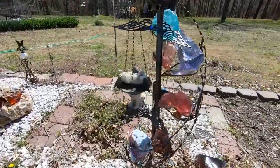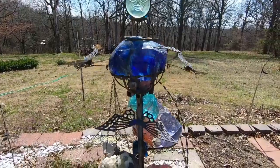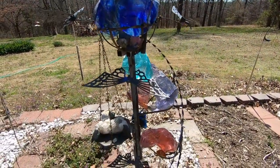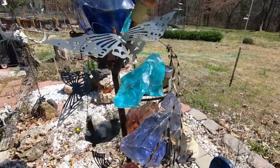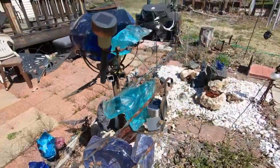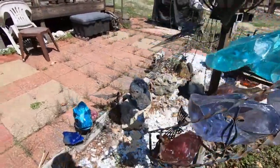Now this here is our centerpiece for this flower bed. It's a flower pot holder that spirals, and this actually belonged to my mom when I was a kid, and when she passed on, I inherited it. And I thought, you know what, this would be a perfect centerpiece for our main flower bed. So that's where that came from.